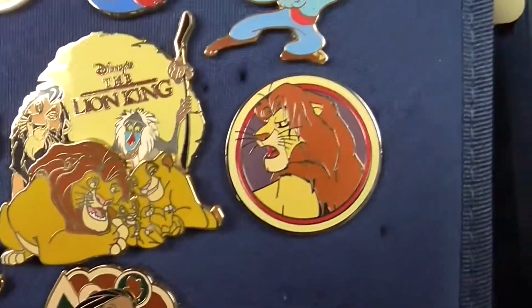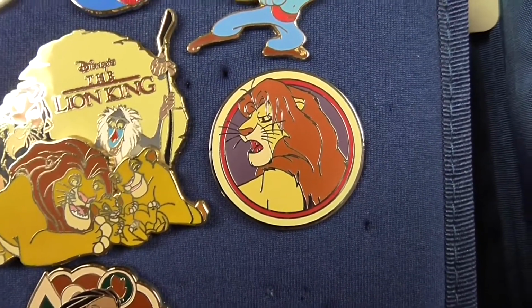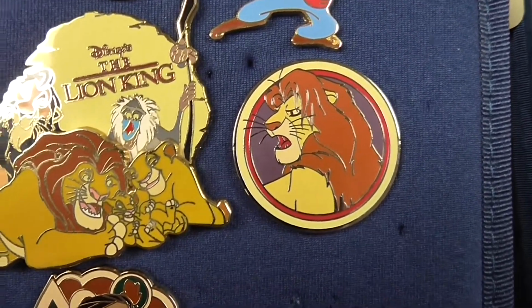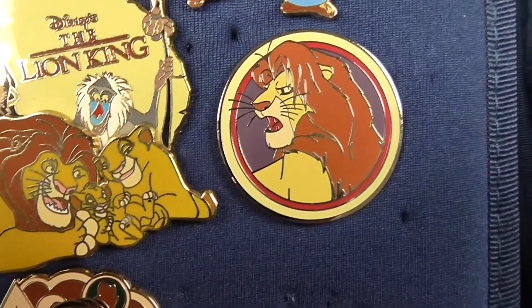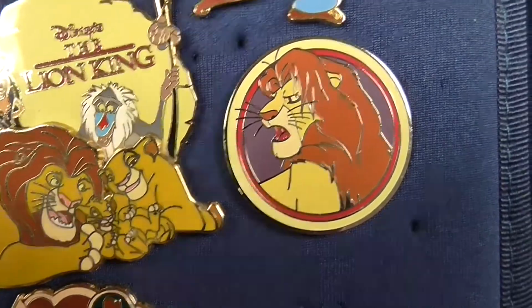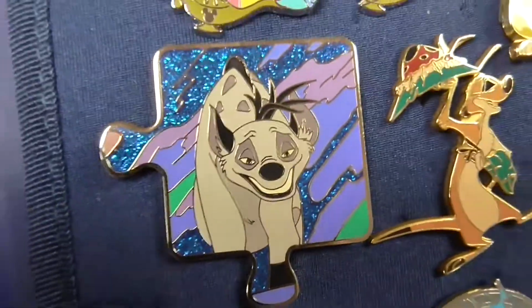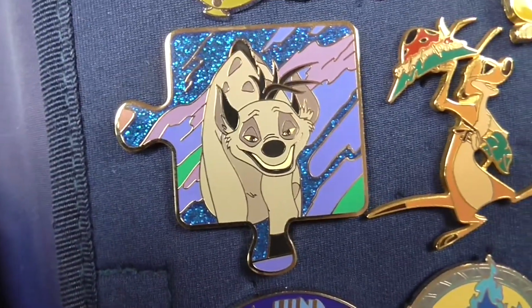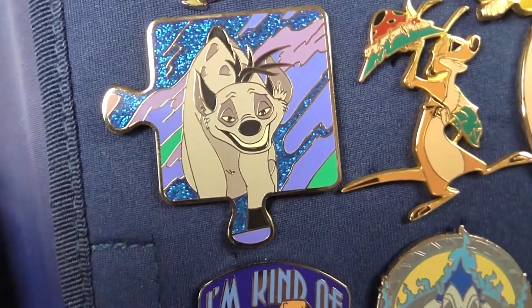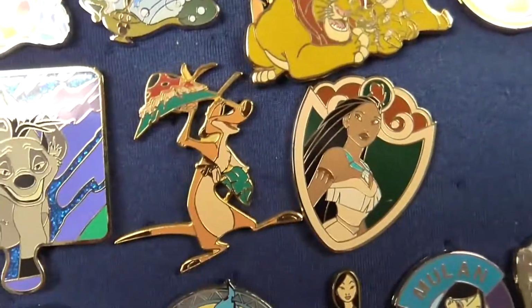Lion King ones, the context of this Simba one is interesting. One of the blind pack series was Heroes and Villains, and in one circle is Simba looking like he's about to face off against Scar, and the other circle is Scar ready to face off against Simba. Now, obviously, I don't have that one. This was also part of a blind pack series, puzzle pieces of Lion King characters, and somebody got this one for me, and it happened to have Shenzi, a corner piece.